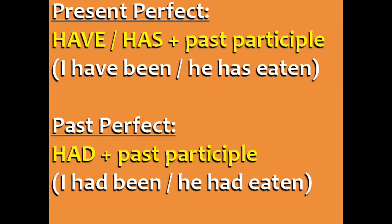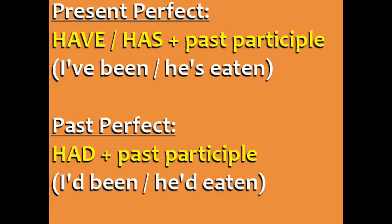You can form the present perfect with have or has plus the past participle. I have been. He has eaten. Form the past perfect with had plus the past participle. I had been. He had eaten. In spoken English, it's very common to use the short form. In the present perfect, I've been and he's eaten. And in the past perfect, I'd been and he'd eaten.